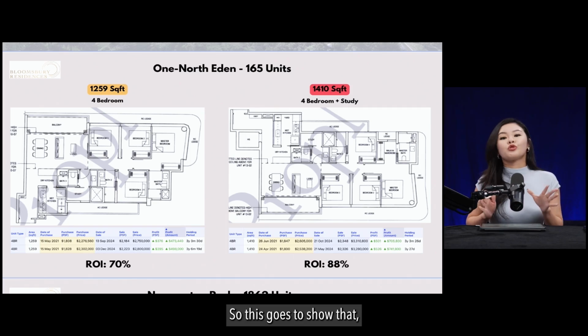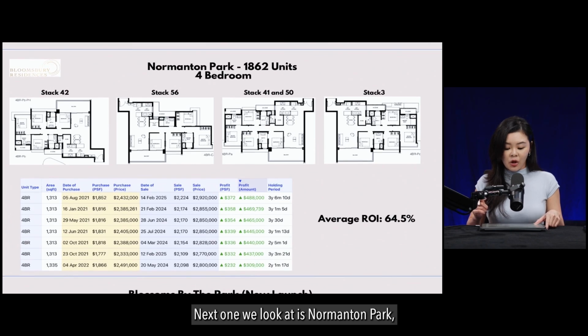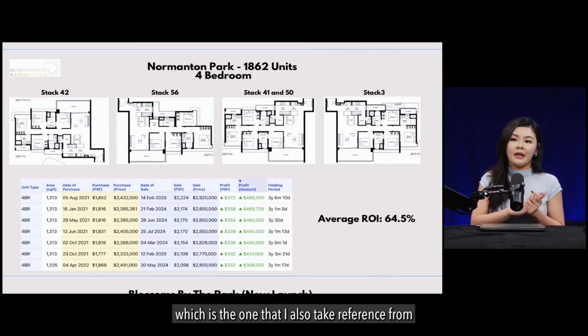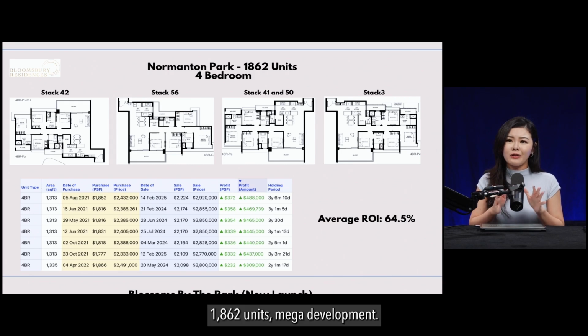So this goes to show that there is still a demand for units with large size. Next one we look at is Normanton Park, which is the one that I also take reference from early on in this analysis.